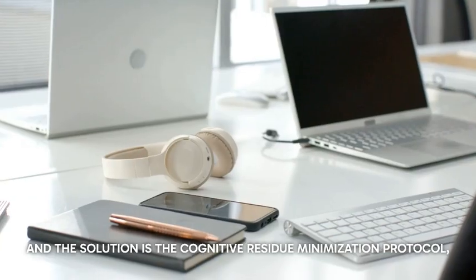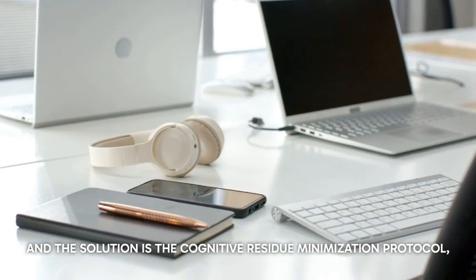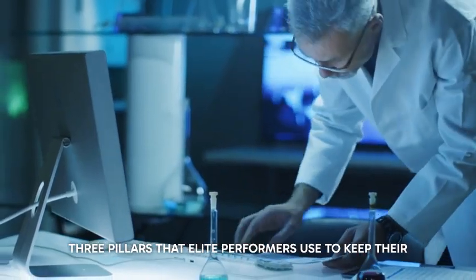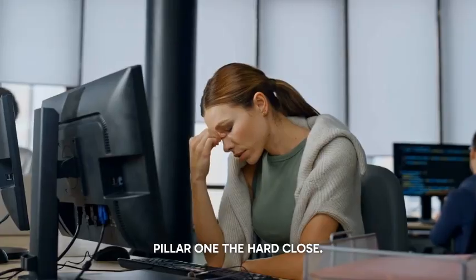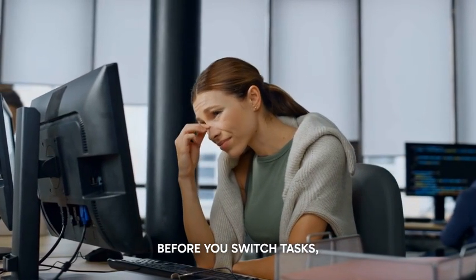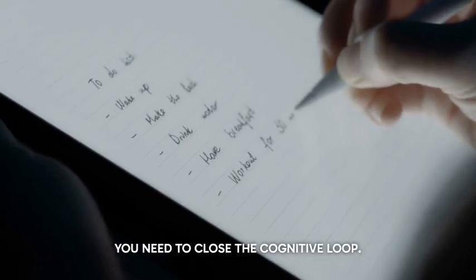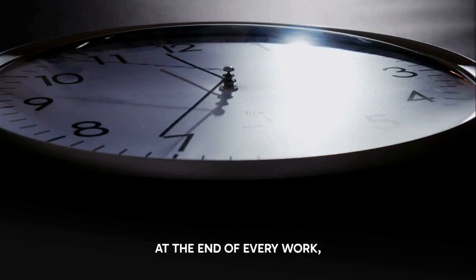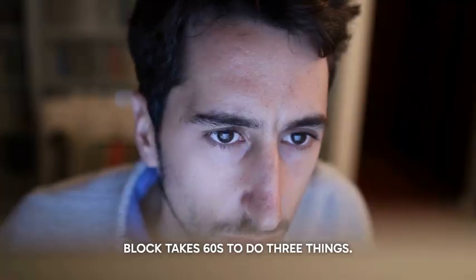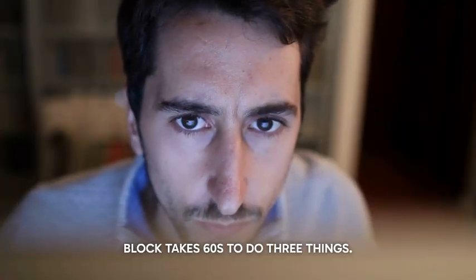And the solution is the Cognitive Residue Minimization Protocol, 3 pillars that elite performers use to keep their minds sharp and singularly focused. Pillar 1, the hard close. Before you switch tasks, you need to close the cognitive loop. Here's how. At the end of every work block, take 60 seconds to do 3 things.